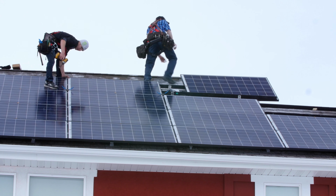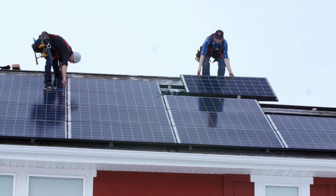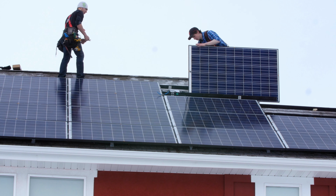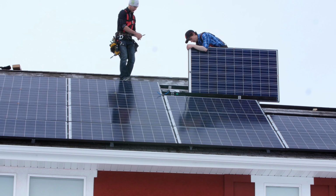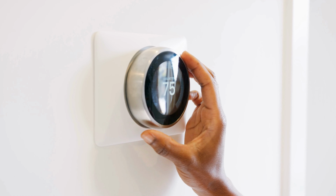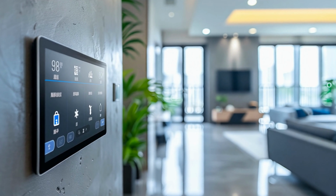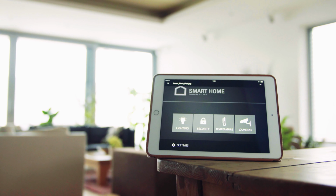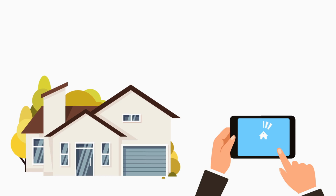The second major trend shaping the Bloomington housing market is the demand for energy efficient and sustainable homes. Today's buyers are more eco-conscious than ever, and they're looking for ways to lower their carbon footprint while saving money. Features like solar panels, geothermal heating systems, and smart thermostats are becoming more common, especially in new builds. Builders and developers are adapting and integrating these green features into their designs.